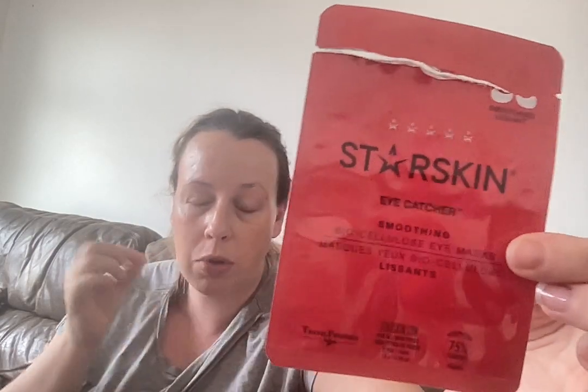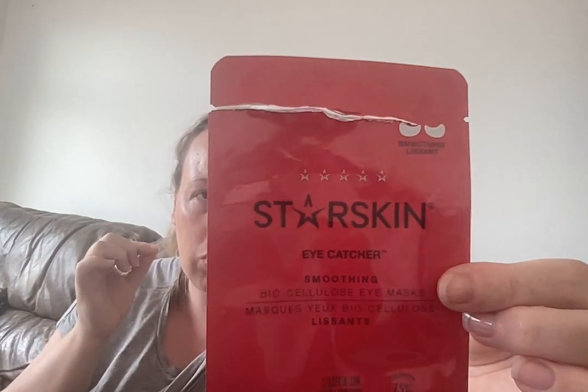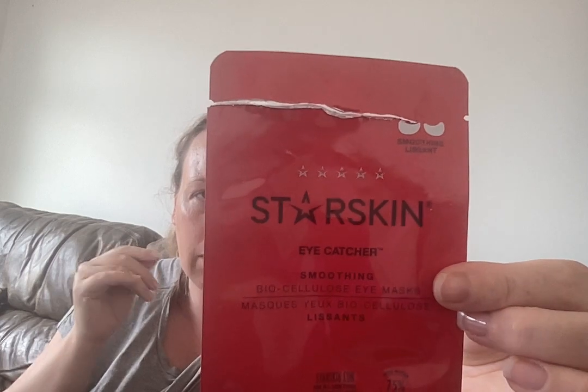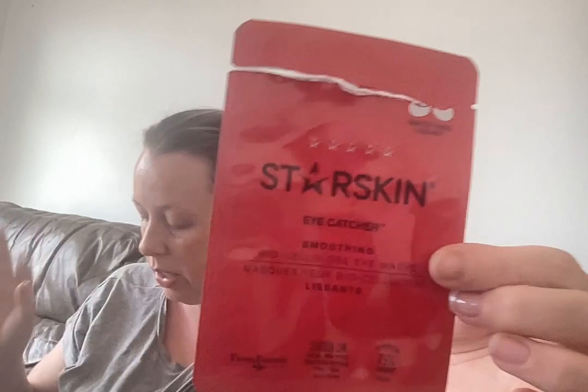They were nice, but the actual fabric was just too thin, and there's a lot of protective layers that just kind of got in the way. It just felt a bit messy, and there's lots of serum, I think, as well that came in that, but yeah, that is that.